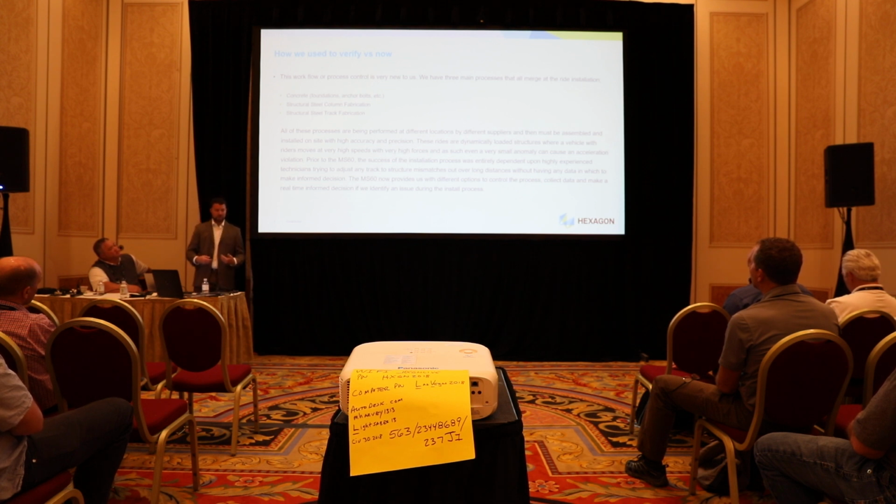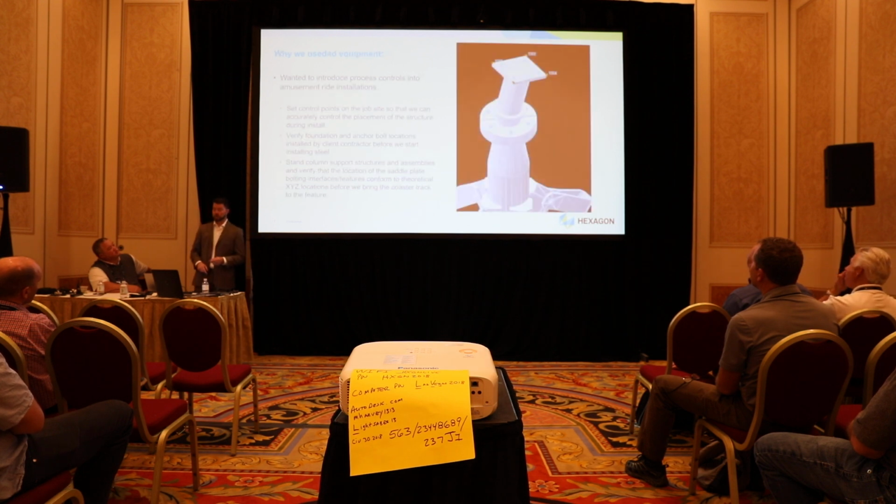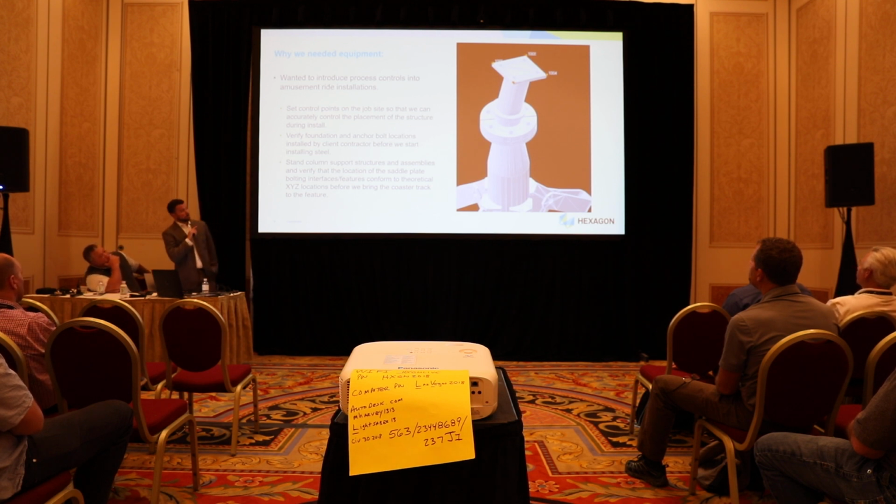So they came to me saying, hey, we have a need, we need to be able to incorporate some control and be able to put these roller coasters up, or towers, or anything. So they need to be able to set control all the way around the amusement park, so that way they can set up anywhere and still be able to locate every piece. They need to be able to verify foundation position, so as they go and they put the pillars up, they can make sure that pillar goes in the exact location and that it is rotated correctly. And they also need to be able to verify the saddle points.